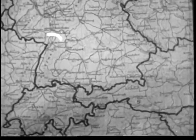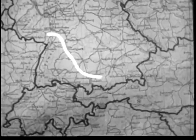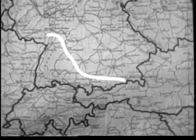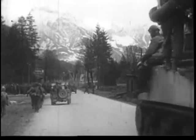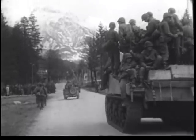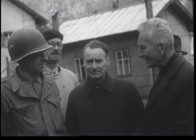Late in April, the division crossed the Danube and re-entered the 7th Army line to Landsberg, mopping up behind the fast-moving 12th Armored. There was more mopping up in Bavaria. Early in May 1945, we were in Austria. We were busy cleaning up when the war ended.